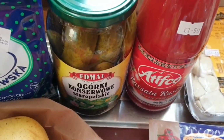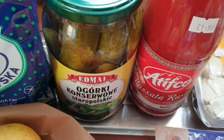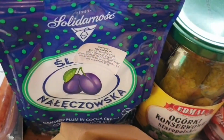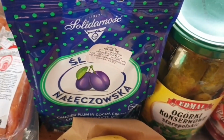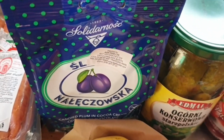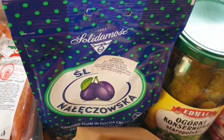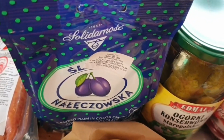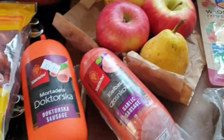I've got some garlic gherkins, garlic pickles, and these are absolutely wonderful. These are the slivka. They're plums which are dried to prunes and then covered in a confectioner's chocolate, and they're absolutely gorgeous. If you ever see these, it's Solidarity brand slivka, and they're absolutely gorgeous. Got some fruit, which is pears and apples.